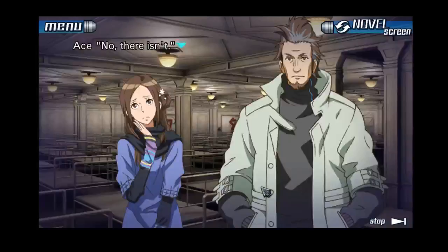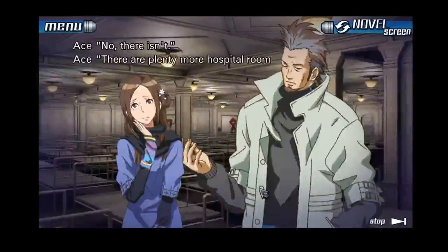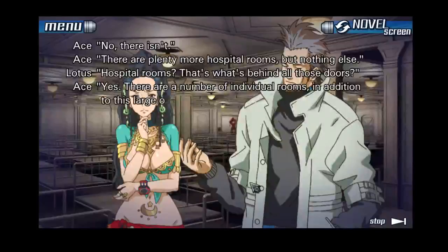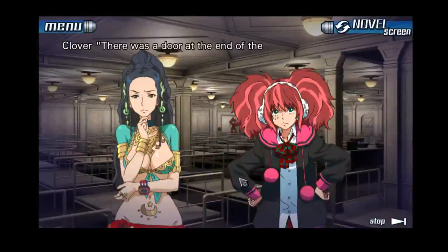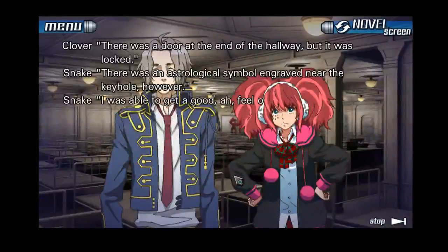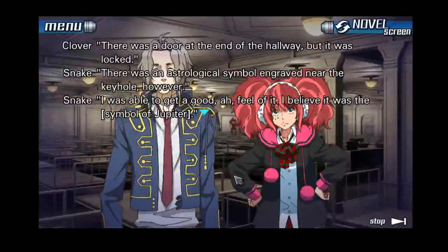No, there isn't. There are plenty more hospital rooms, but nothing else. Hospital rooms. That's what's behind all those doors? Yes. There are a number of individual rooms in addition to this large one. There was a door at the end of the hallway, but it was locked. There was an astrological symbol engraved near the keyhole, however. I was able to get a good feel of it. I believe it was the symbol of Jupiter.